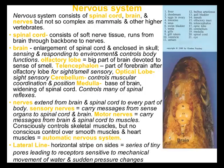The nerves extend from the brain and the spinal cord to every part of the body. Sensory nerves help to carry messages from the sense organs to the spinal cord and brain. The motor nerves help to carry messages from the brain and spinal cord to the muscles, and they help to control skeletal muscles.